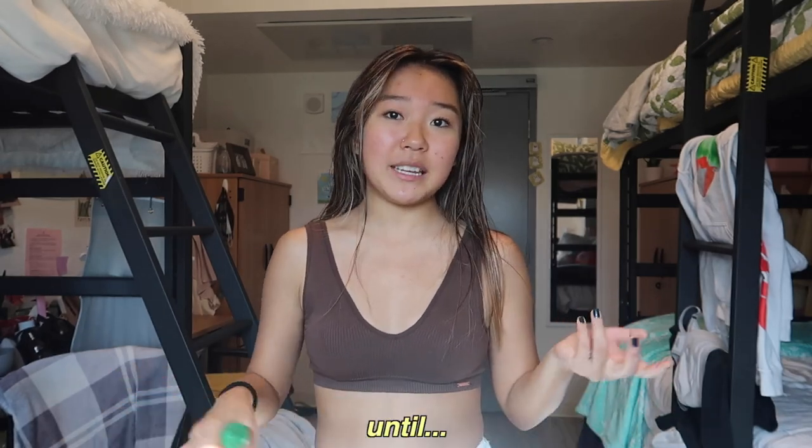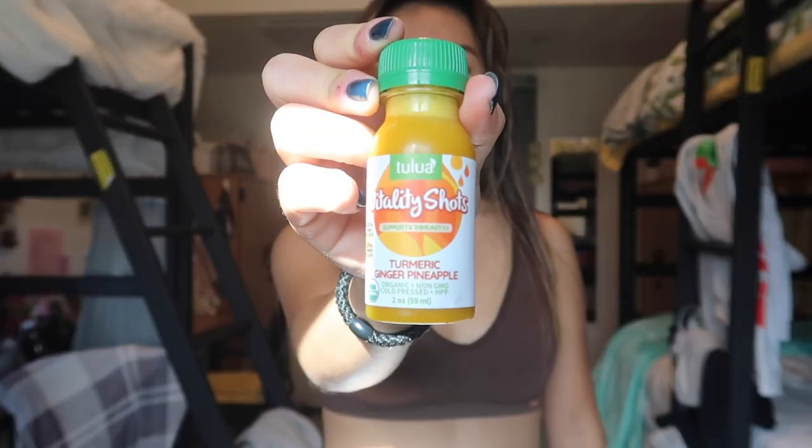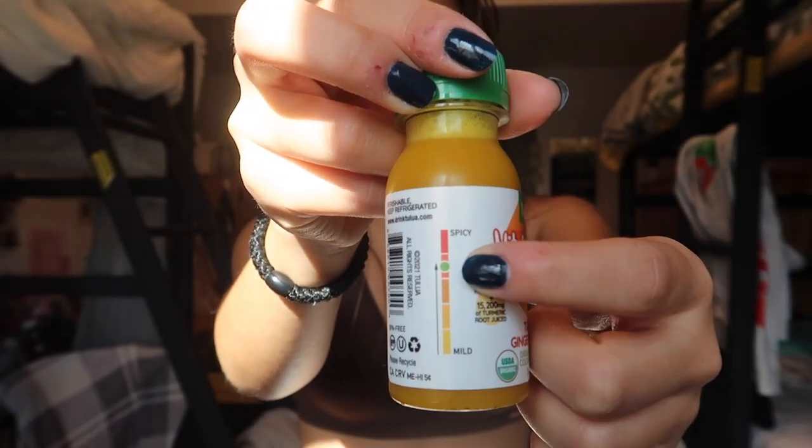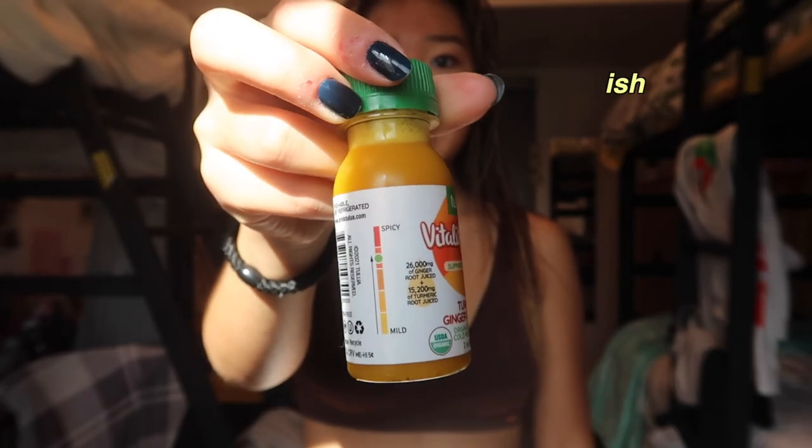Probably not. Recently, I've been drinking a wellness shot every single day. I think I mentioned this in the past like two vlogs. I've been doing this for a little bit over 2 weeks. I'm just gonna keep going until I stop. This one is for your immunity. This one has turmeric, pineapple, and ginger. They also have spiciness levels, and this one is kind of like high, medium-ish. Cheers.